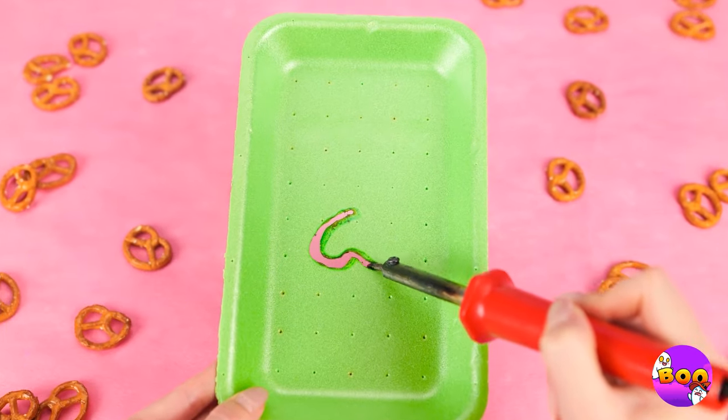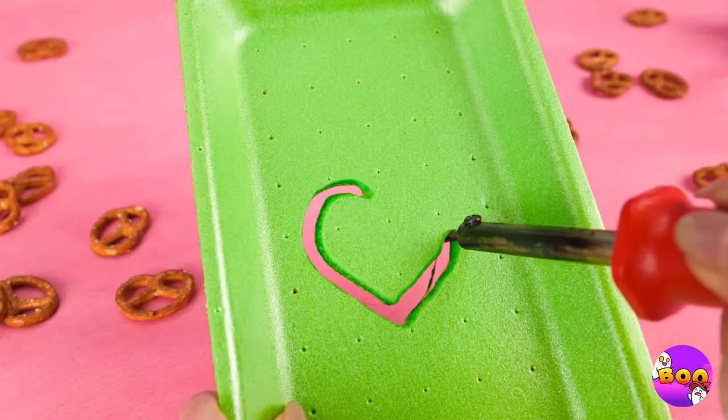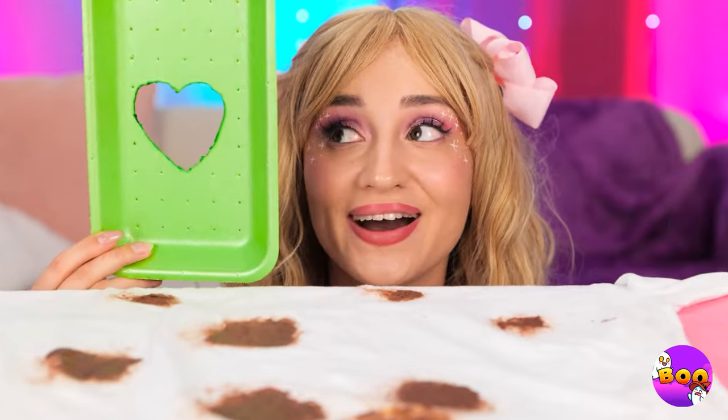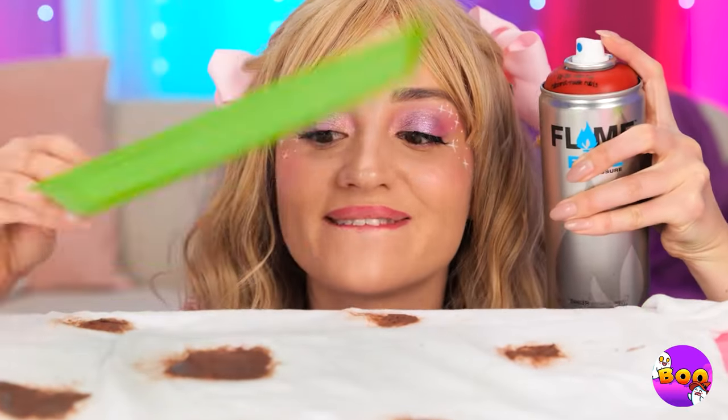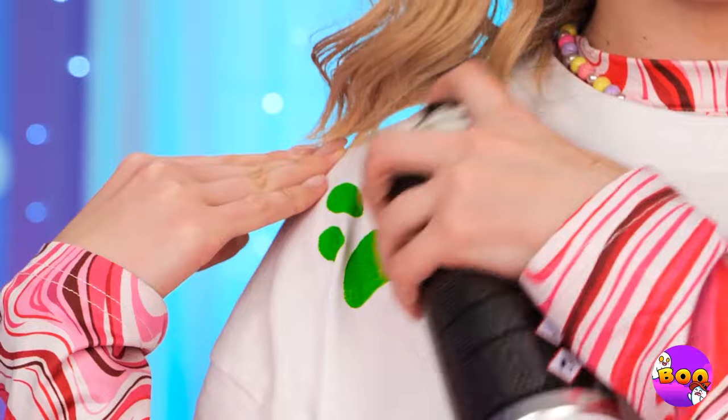Our foam food container will do the trick. Cut out all sorts of different shapes. And soon, we've got stencils. Add on top of those stains. Now start spraying some paint. Soon everything looks brand new.